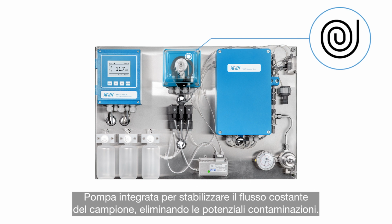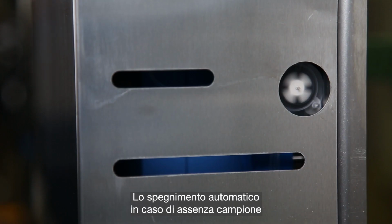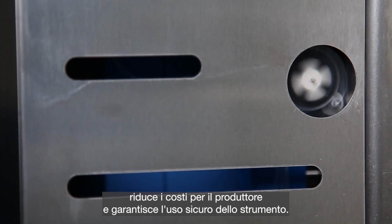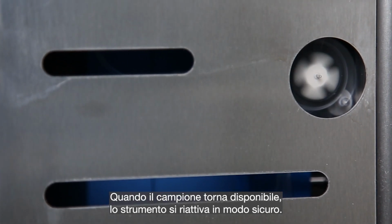Onboard pump for stable flow, minimizing potential for sample contamination. The flow meter automatically shuts off when there is no sample, lowering cost of ownership and ensuring the safe use of the instrument. When the sample starts flowing again, the instrument can be ramped up again safely.